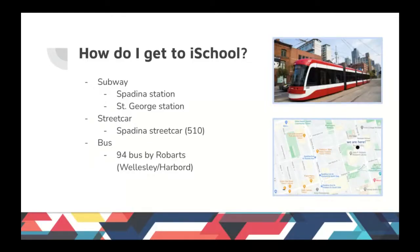So let's explore campus. One of the main questions would be how exactly you get to the iSchool. iSchool is located on Harvard and St. George, so there's many ways that you can get here. A lot of people usually take the subway, so you can get there on Spadina Station or St. George Station. You can take either or, whichever one is closest to you, I guess.